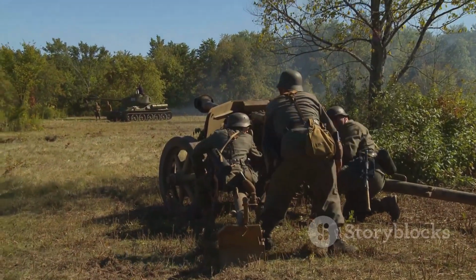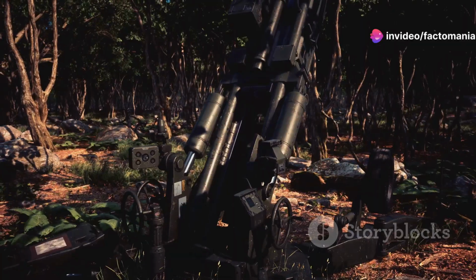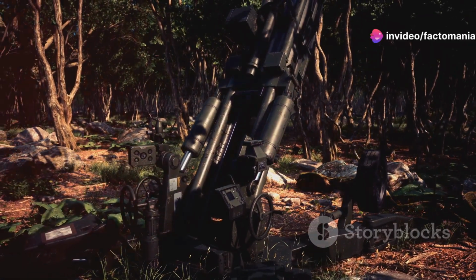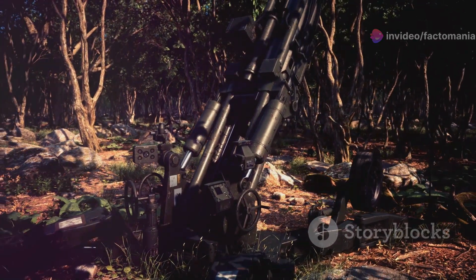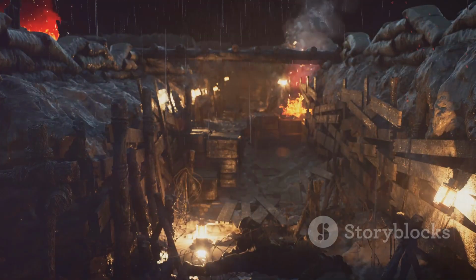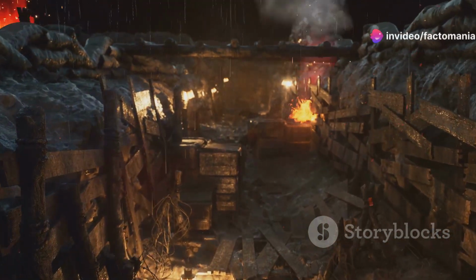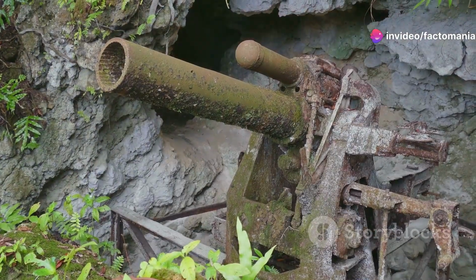The Livens projector launched massive poison gas attacks on enemy trenches. Developed by British engineer William Livens, it fired large gas canisters, creating deadly clouds. Extensively used in later stages of the war, it marked a grim chapter in chemical warfare.